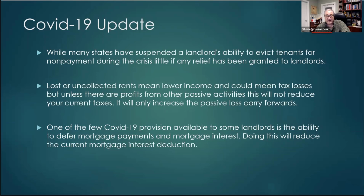We'll see that. One of the few COVID-19 provisions available to landlords is the ability to defer mortgage payments. That is, if your mortgage is FDIC insured, if you have the right mortgages, you may be able to defer the interest in the mortgage payment. However, this deferral only delays till later the amount you're going to pay. Most of this deferral is going to go on the back end of the mortgage. Your 30-year mortgage just became a 32-year mortgage or a 31-year mortgage, but you should check with your lending institution, especially if you're having problems collecting your rent. Is there a deferral that you can do for your mortgage interest that'll reduce or eliminate the amount you have to pay until such time as they resolve all this stuff, or at least until such time as you can evict and collect?